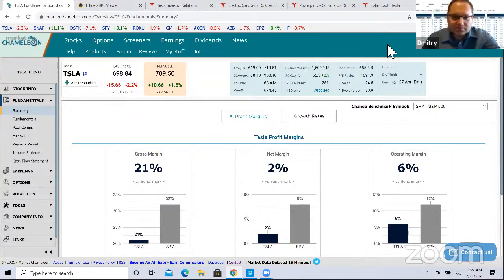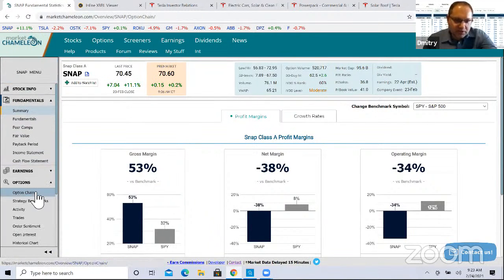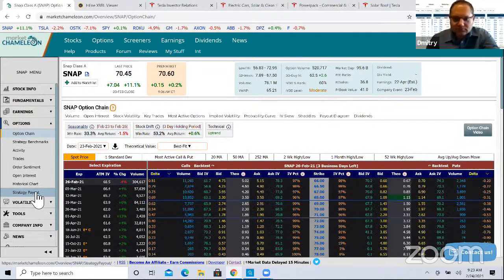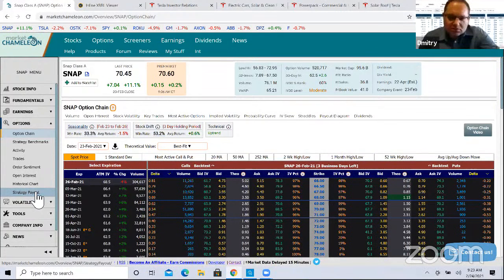Let's take a look at Snap. Snap was up 11% yesterday. So here's the one thing we wanted to mention about Snap. It was up 11%, and I think that they had a conference yesterday. Is that correct, Will? Yeah, and it was down early in the morning, and then it finished up on the day. So it had a big swing, but I think the market did that as well.